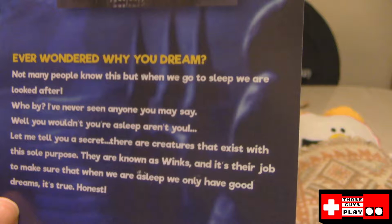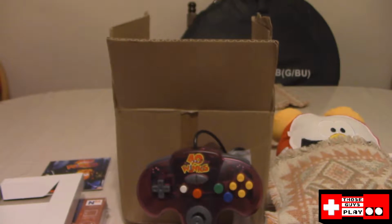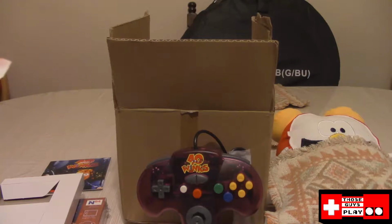Okay, that's a weird write-up. Also, I love how it says wakey wakey up there. That's cute. So, of course, Piko Interactive has their logo at the back. And I think I've mentioned this before, but if you're watching this out of order, this was officially licensed by Piko Interactive. So this is not some repro cart where everything goes right back to Piko. They actually paid, I don't know how much, but a certain amount to GT Interactive to license this, to put it out on the N64.